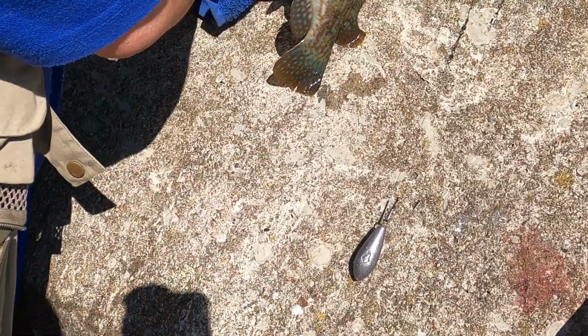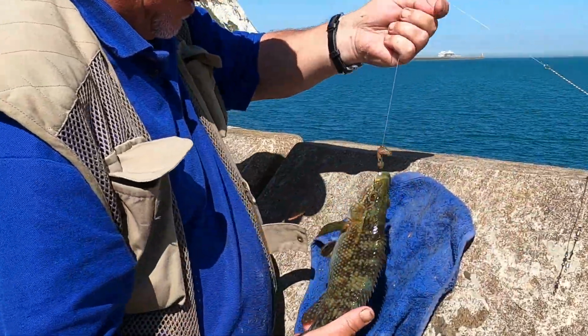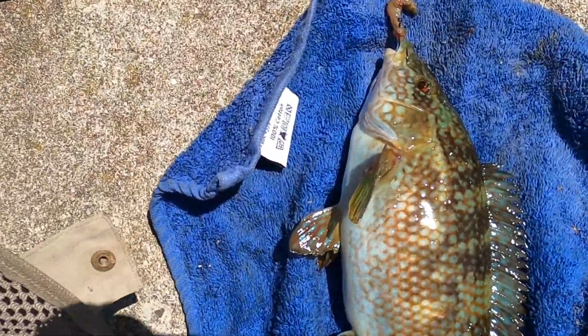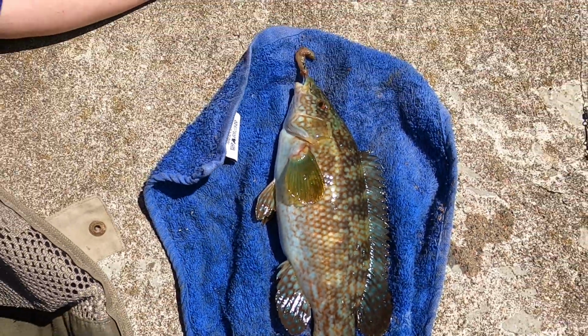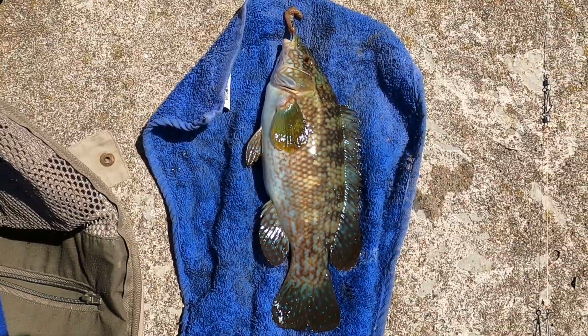Look at the colours on there. Very red eye. Yeah, lovely fish. Probably the best one of the day.